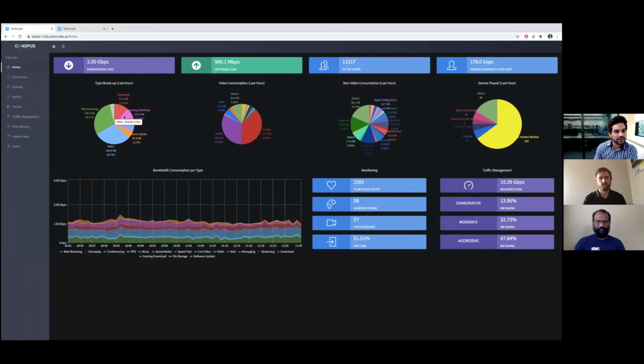And on the left in the pie chart here, we can see different content types in the last hour: gaming downloads, software updates, video, web browsing, and others. The next one, we can see the mix of the video traffic. How much is Netflix, how much was Google and Foxtel, Facebook, Disney, and Prime, and others. So on the network, the next one is the non-video providers, Xbox Live, PlayStation, Google services, Blizzard, and so on. And on the last one, we can see the mix of different online games that were played in the last hour.